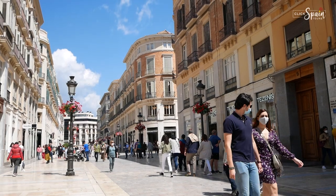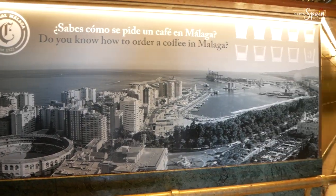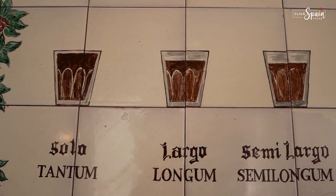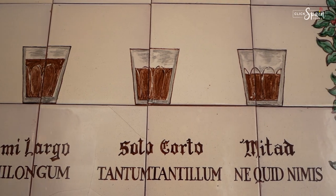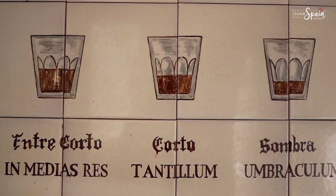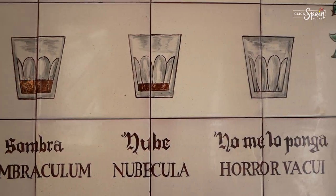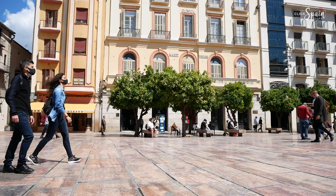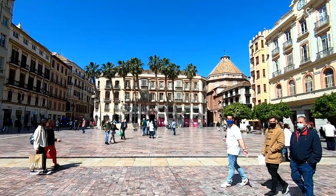When ordering a coffee in Malaga, it's all about how much coffee or milk you would like. You see, here there's a name for each coffee measurement, which is unique to the province. So for example, if you were to order your standard café con leche, which is coffee with milk, you would call it en mitad, which means half, and it's half coffee, half milk. There are 9 names for the different coffee measurements, but we are going to show you 5 of these names. Probably the most useful ones for you.